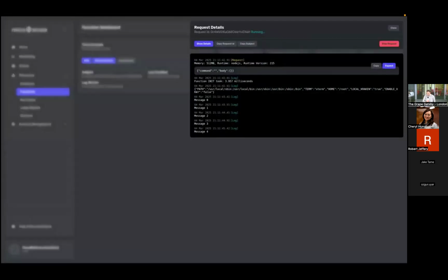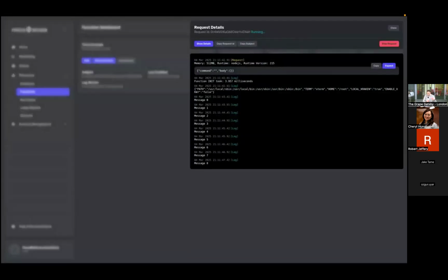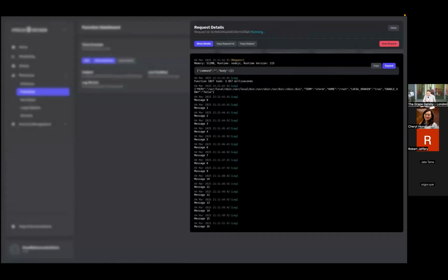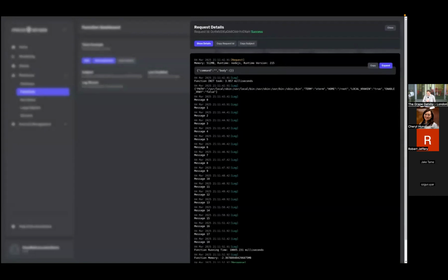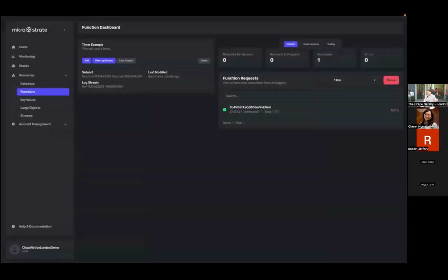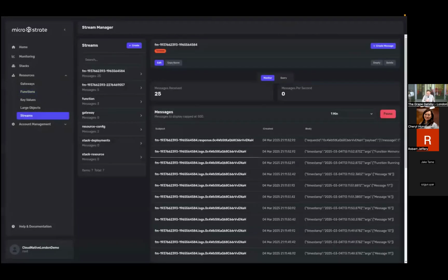And we can see that execution is still occurring. It's logging out events as the function is operating, so we're able to see those coming through in real time. Again, we can see the total time for that execution. Based on the stream-based architecture that's underpinning this, we've got a lot of observability around what's happening.